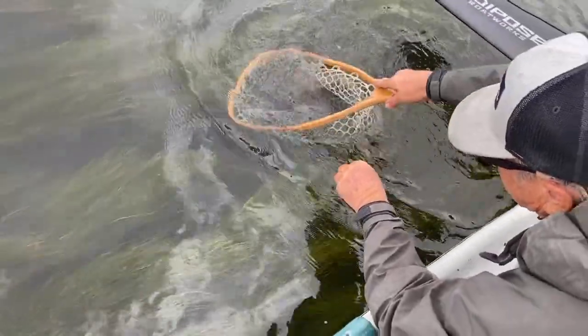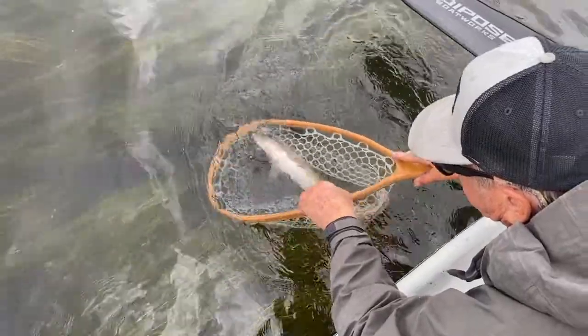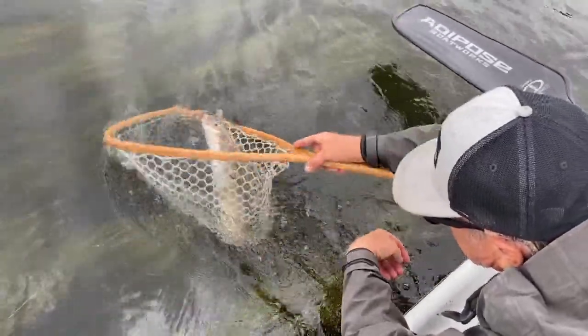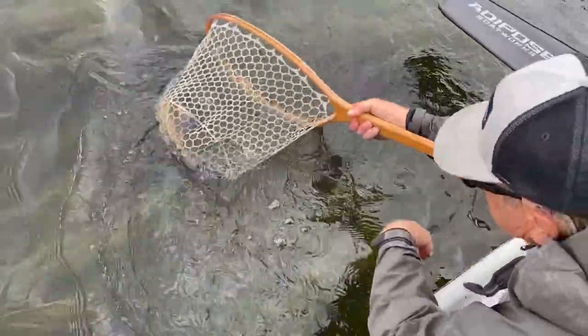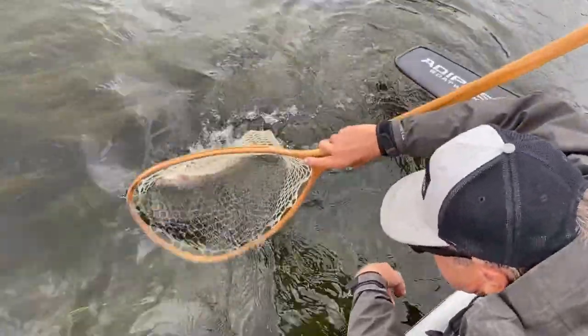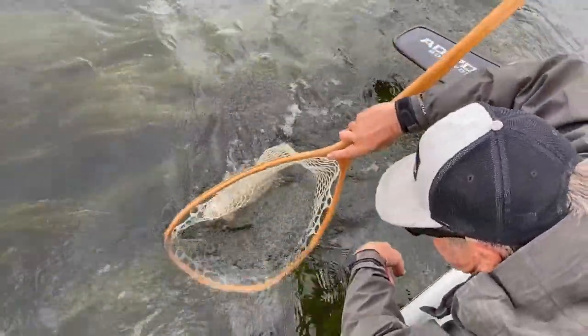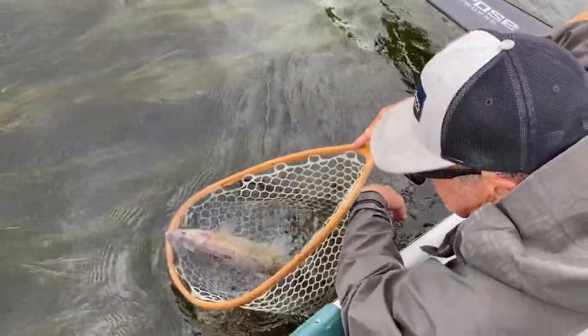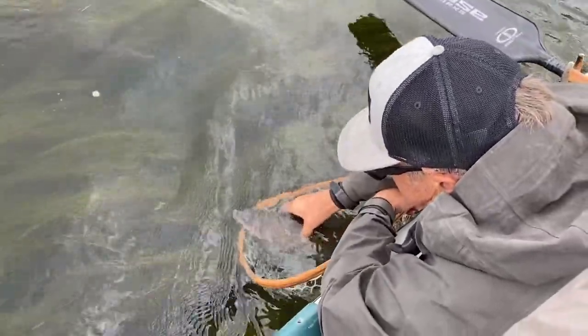Catch and release. Let him go. Grow bigger for another fisherman for another day. Again, George Young was our guide. Amazing, knowledgeable, very patient. With the Bighorn Angler, I highly recommend it. In the last 25 years, I've been here 10 times, and I've never gone home unhappy.